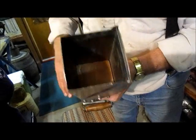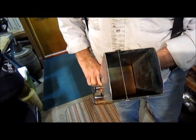Famous. It was patented in 1905. Cheese came in square boxes, so you had to put your block of cheese in there, set your thickness, and then the little wire would come along and cut it.